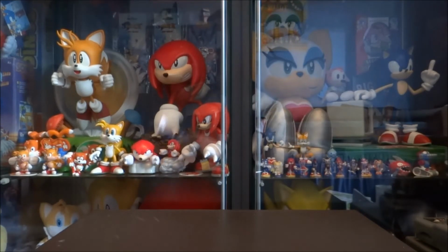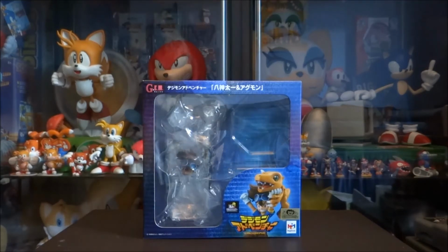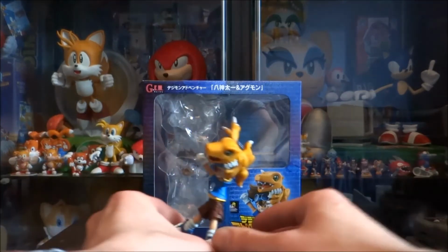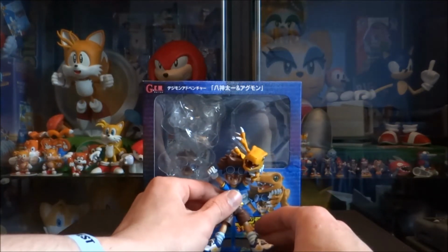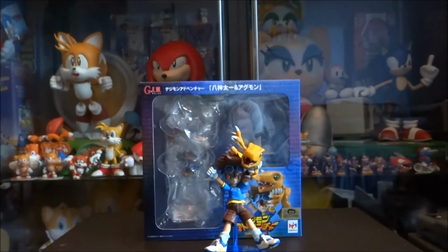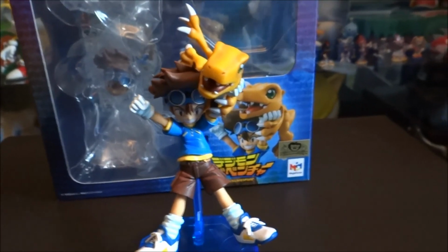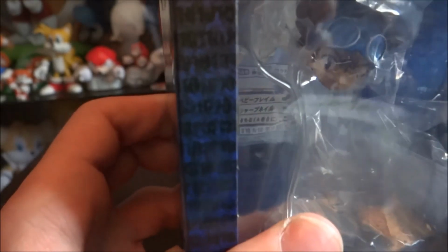Now the next one I have got open, and that is the newly released GEM Digimon figure, which is in aid of Digimon's 15th anniversary. Amazingly, it's already been 15 years. And here is the figure and the box, featuring Tai and Agumon, or Taishi as he's pronounced in Japanese. And it's a really cool figure. It's really well detailed, and as usual for the GEM figures, you have an extra head in there as well, with him winking. And there's also a little trading card in there with both of them on it as well.